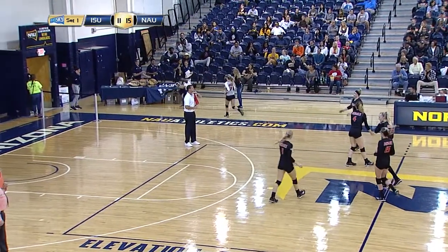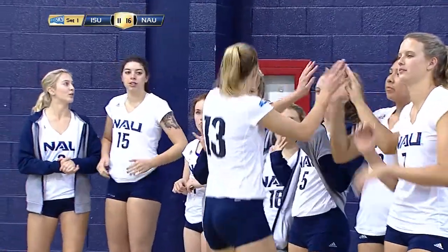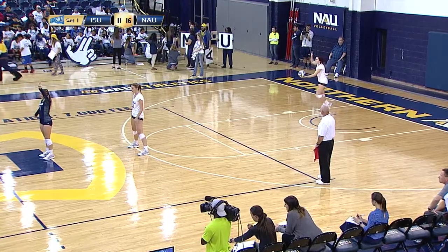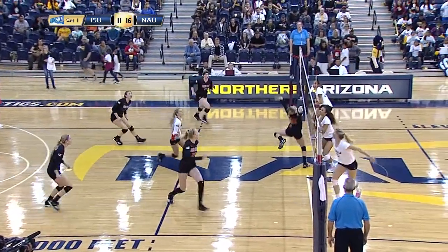And Jorgensen cannot be stopped right now. It feels like she's 7 for 11. Yeah, 3-option pass, great pace to the pin. I think you've got to keep her involved and keep going to her if you have the opportunity, if you're NAU. Maybe with Heaven Harris out on the court now, get her involved a little bit.